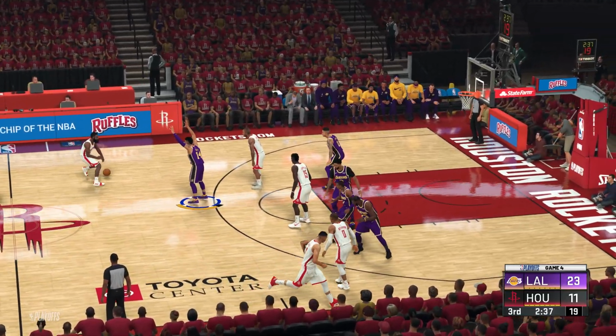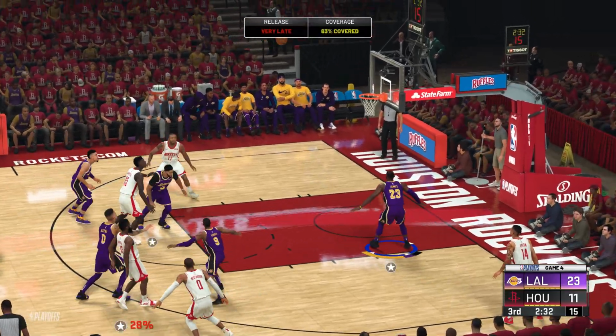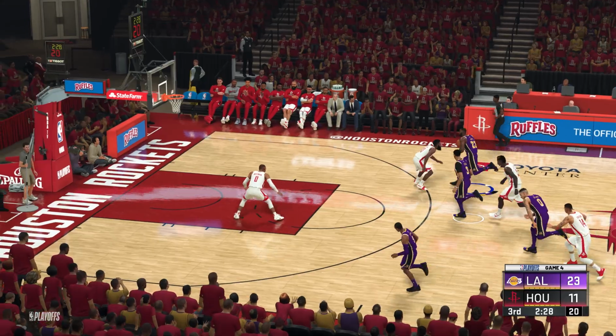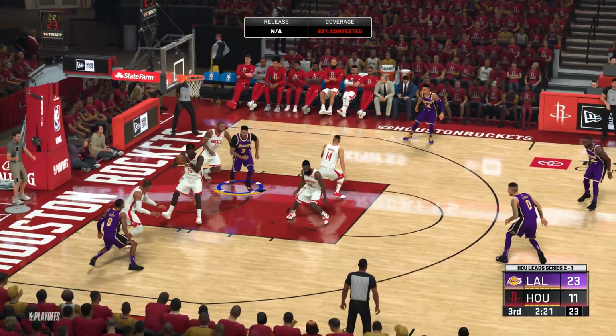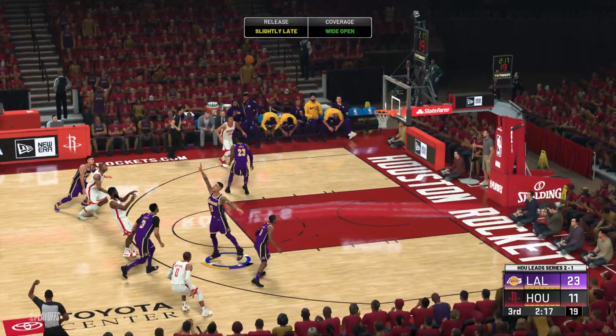So it's the Rockets now. Harden inside the 3-point line. That one doesn't drop. So Los Angeles will take it the other way. And it's Rondo in the corner. Here's the 3. Rebounded by Capella. Rockets shooting just 33%, struggling to get good looks.